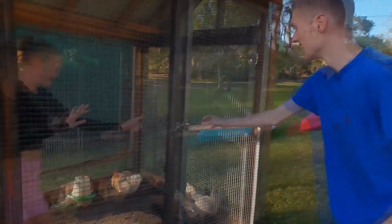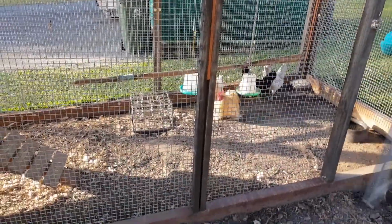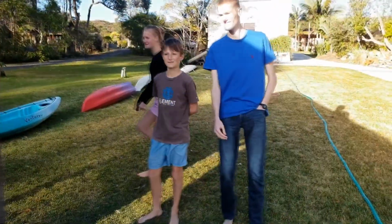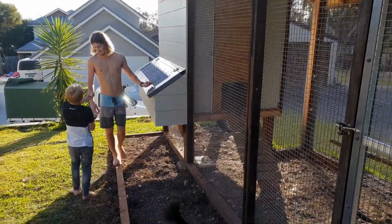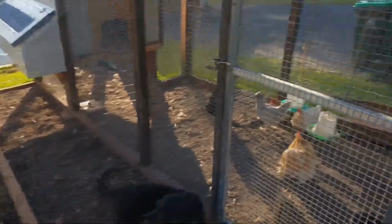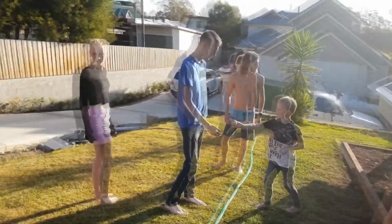Do you reckon this will work, Ethan? Yeah, of course. They won't see it, because we have eggs in there as well. You can see a basket. Yeah, but they're not going to look in the chicken pen, are they? Imagine if there's chickens in here. You can't see it on the camera, but you can see a basket down there. It'll be fine. They shouldn't need to look in there.